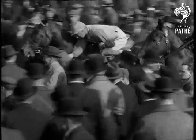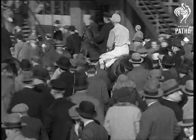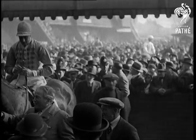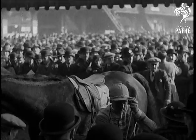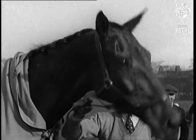There's Kelsborough Jack being led back into the unsaddling enclosure by the owner's husband, Mr. Ambrose Clark. And Ivor Anthony, who put up a wonderful performance in training his horse to victory, just behind. There, Mr. Ambrose Clark leads the horse back into the unsaddling enclosure. See what a perfectly trained horse he is, and what a delightful horse. And so we leave Kelsborough Jack, the Tricky Motor Bar, till the Grand National of next year.